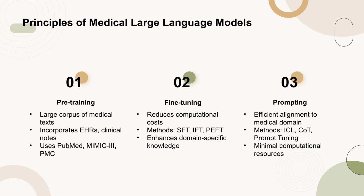The development of medical large language models, LLMs, involves three primary methods: pre-training, fine-tuning, and prompting. Pre-training typically involves training an LLM on a large corpus of medical texts, including both structured and unstructured text, to learn rich medical knowledge. Fine-tuning reduces computational costs compared to pre-training by adapting general LLMs to the medical domain using methods like supervised fine-tuning, SFT, instruction fine-tuning, IFT, and parameter-efficient fine-tuning, PFT. Prompting efficiently aligns general LLMs to the medical domain without training any model parameters, using methods such as in-context learning, ICL, chain of thought, COT, prompting, and prompt tuning.